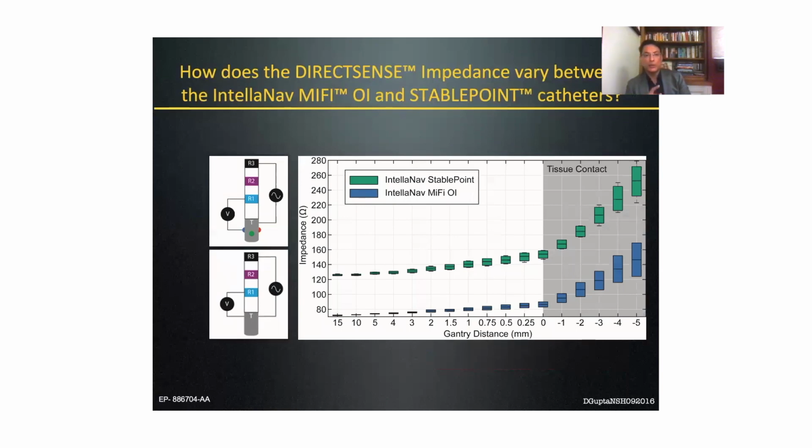Now, a point worthy of mention is that the way the direct sense technology works with this catheter is different from the way it worked with the MiFi catheter. Because there are no MiFi electrodes in this catheter, the voltage is measured between the entire distal tip as well as the R1 electrode. So unlike in MiFi, where it is measured from the MiFi electrodes and the R1, here the entire distal tip is used to measure the voltage drop.